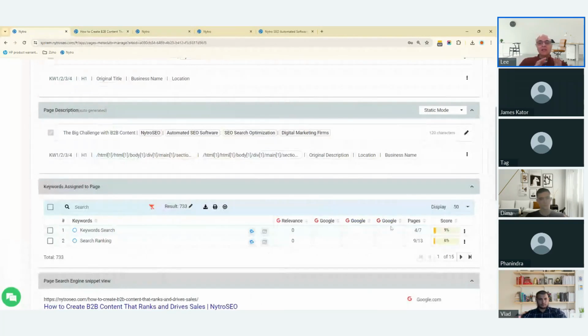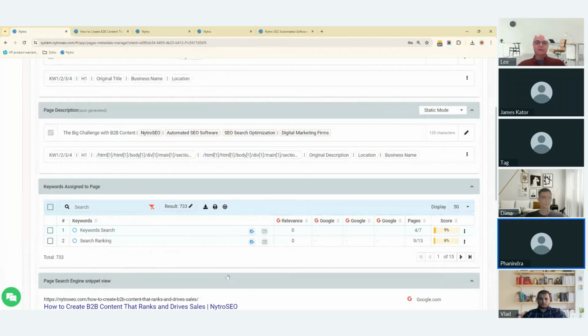Now, this is a simple solution compared to creation of an article with GPT. But it works. This absolutely works. And you can do this repetitively until you add more and more keywords to the page. Does this make sense? I got it. Yeah, thank you. Great.